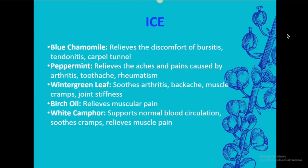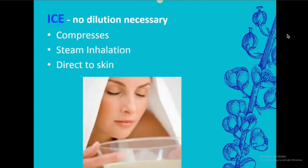And if you put it on a young child, you will want to dilute it. So let's talk about the ways to use Ice as well. There is no dilution necessary for adults. It works really well with a hot compress. So if you rub it into the body, you can put a hot compress over those areas, and it just intensifies the feeling. You can also use it with steam inhalation. I don't know if you've ever done this, but when I was a kid, and I was sick, our parents had a big bowl of hot water, and they put some stuff in it and put a towel over it, and you kind of breathe it. That's steam inhalation. And you can put it directly into the skin and massage it into the skin.